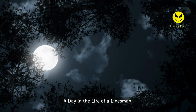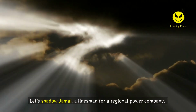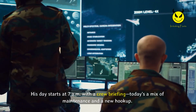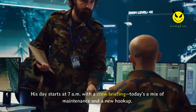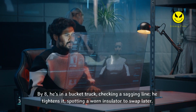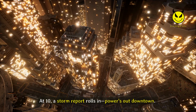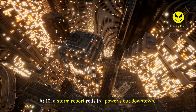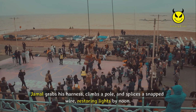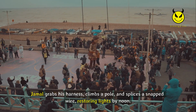A day in the life of a linesman. Let's shadow Jamal, a linesman for a regional power company. His day starts at 7 a.m. with a crew briefing. Today's a mix of maintenance and a new hookup. By 8, he's in a bucket truck, checking the sagging line. He tightens it, spotting a worn insulator to swap later. At 10, a storm report rolls in. Power's out downtown. Jamal grabs his harness, climbs a pole, and splices a snapped wire, restoring lights by noon.